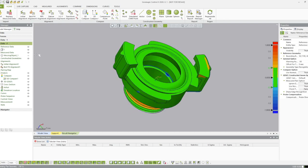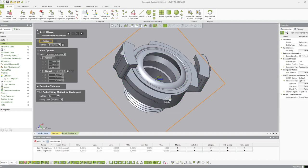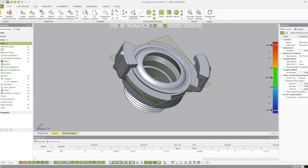So Control X, if you have the step file and the STL file, it's quite helpful to get a very fast workflow, because the initial alignment is so that the STL is now close to the step, and if I create a plane or something on my step file, it's automatically copied to my STL file. So when I switch off the comparison, and I go on plane, and let me choose that plane, for example, extract. I have also a lot of other methods I can choose: average, offset, endpoints, whatever. Now let's say extract, click OK, and here we see the green and yellow plane. That means that the plane is on the CAD file and as well on the STL.